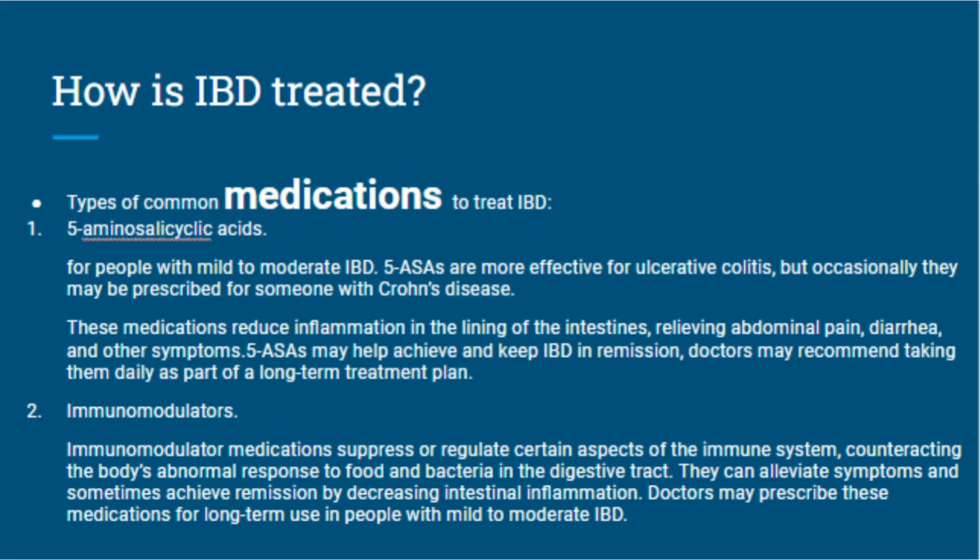How is IBD treated? Types of common medications to treat IBD. 1. 5-aminosalicylic acids, for people with mild to moderate IBD. 5-ASAs are more effective for ulcerative colitis, but occasionally they may be prescribed for someone with Crohn's disease.